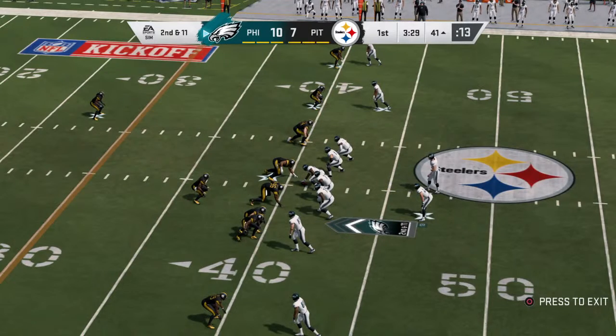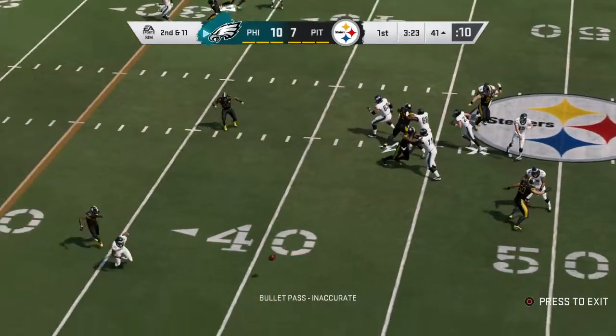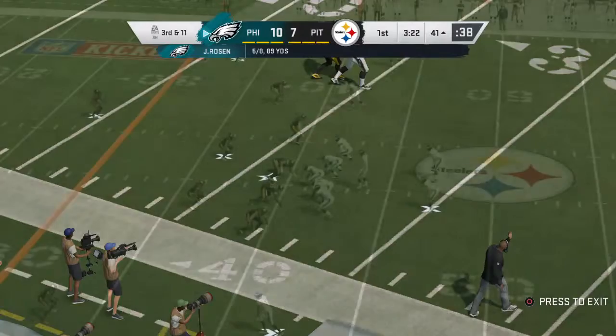Come on. Watch twins. Watch twins. What do you got? What do you got? On second and 11 now. Rosen, and that is incomplete.